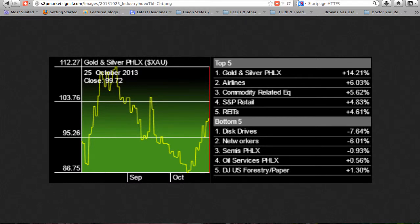Industry rotation the last 2 weeks. All of the top 5 industries are positive, and 3 of the bottom 5 are negative. Bullish REITs remains in the top 5. S&P Retail has left the bottom 5 and entered the top 5. Oil Services has entered the bottom 5. Bearish Disk Drives has entered and leads the bottom 5.